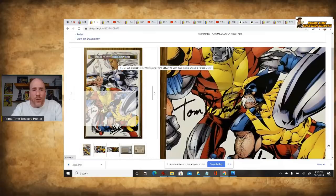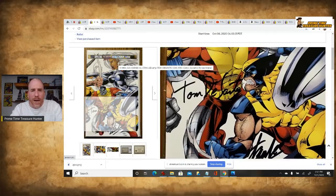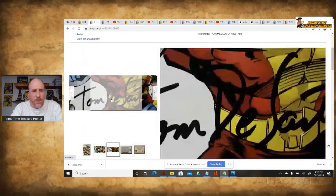And it happened to be incredibly signed not only by Stan Lee, which you could see there is on the bottom, and also by Tom DeSanto. And he's very popular because he's a very well-known producer for making the X-Men series and also for making Transformers. He's done a lot of stuff. He's done Battlestar Galactica. I will do close-ups of the actual autographs so people could see them better.